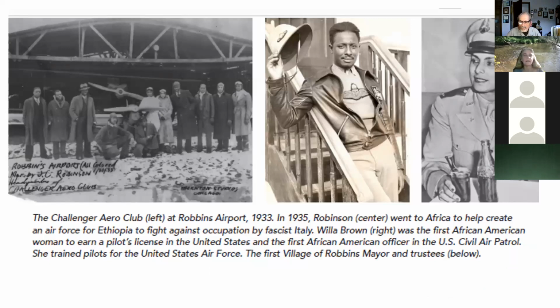Other important history included in the trail materials is information about the Village of Robbins, which is one of the few towns in the US governed by African Americans at incorporation in 1917. The Robbins Airport played an important role in aviation history as the first that was built, owned, and operated by African Americans. The school associated with the airport trained many African American pilots, including some of the first female aviators. The pilots trained at the flight school went on to become Tuskegee Airmen, helping to secure Allied victory in World War II.